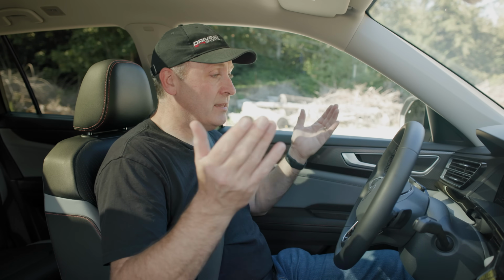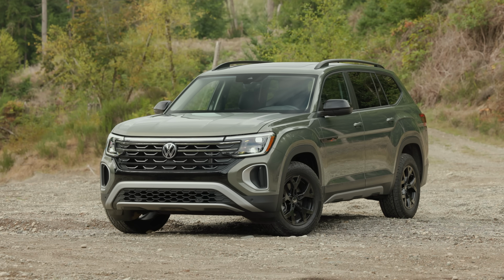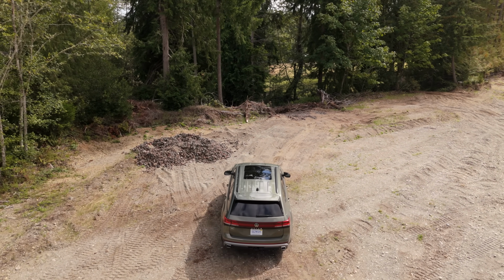Now, obviously, what we're going to have a problem with today is probably geometry. That's going to be the number one thing to look out for. Rubbing on the front, rubbing on the back, breakover, all these things are going to be problematic. I mean, the approach angle is just over 18 degrees on this thing, which is not fantastic.